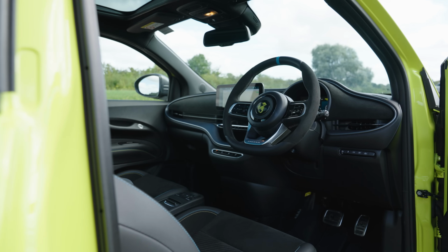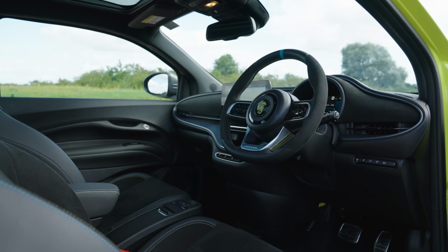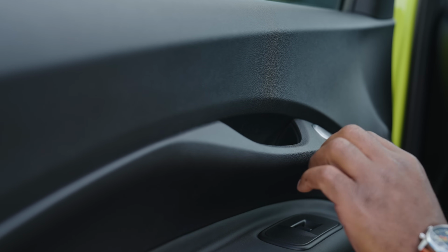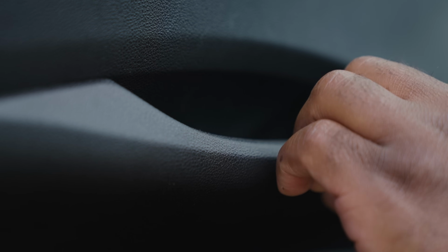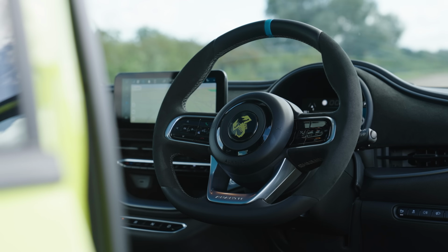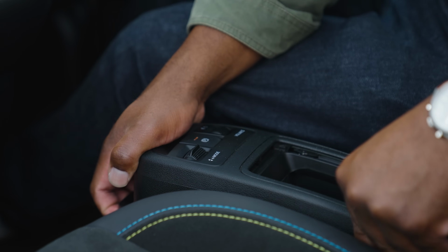The Abarth is a step down in terms of interior quality. There's definitely more cheap plastic on show, especially on the doors. Every time you go to open them, you'll feel that lack of quality in the materials on the handle and the window buttons. The Abarth also doesn't feel quite as good in terms of fit and finish, with some bits not feeling particularly well screwed down.